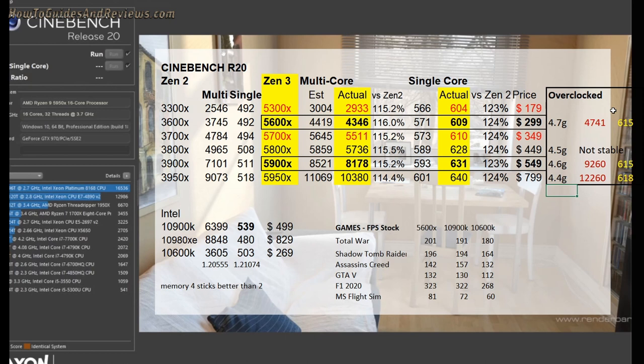Same goes for the 5600X. It's got much more headroom to overclock than the other processors. Until that is, the 5300X comes out.